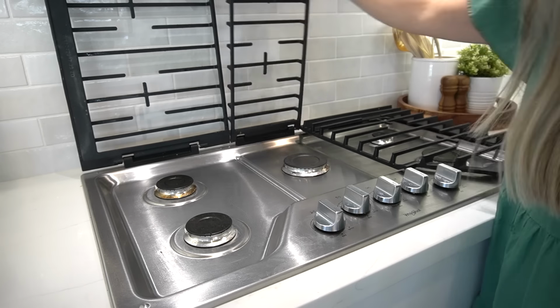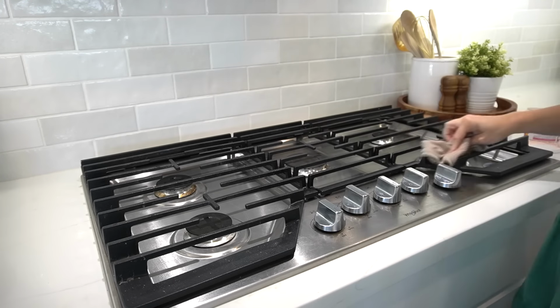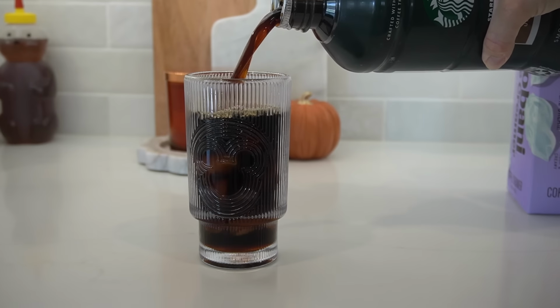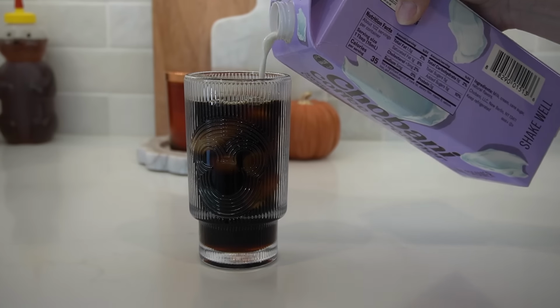Got the stovetop clean, and now it is a day or two later, so we're first gonna start out with getting some coffee because I always have to get a coffee in before we get started cleaning.